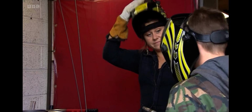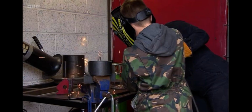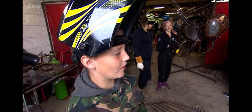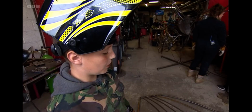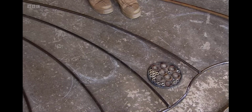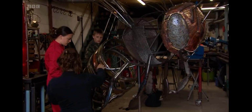All right, you ready? Welding when you're 12? Kenzie makes it look easy. When first of all I started, I felt a bit nervous. I didn't really want to do it, and I'm actually happy with what I've done. So that's going to be like that. He's making part of the wing for a giant metal butterfly. The bee is nearly done.